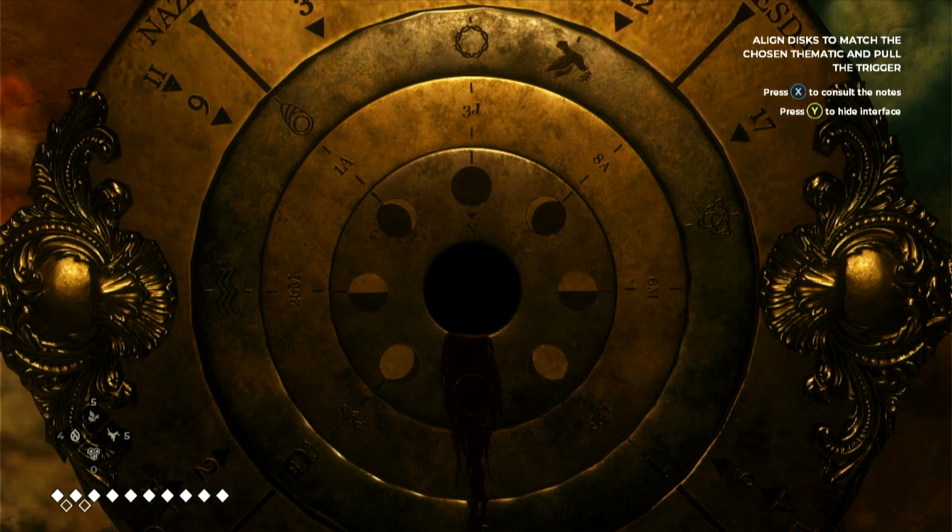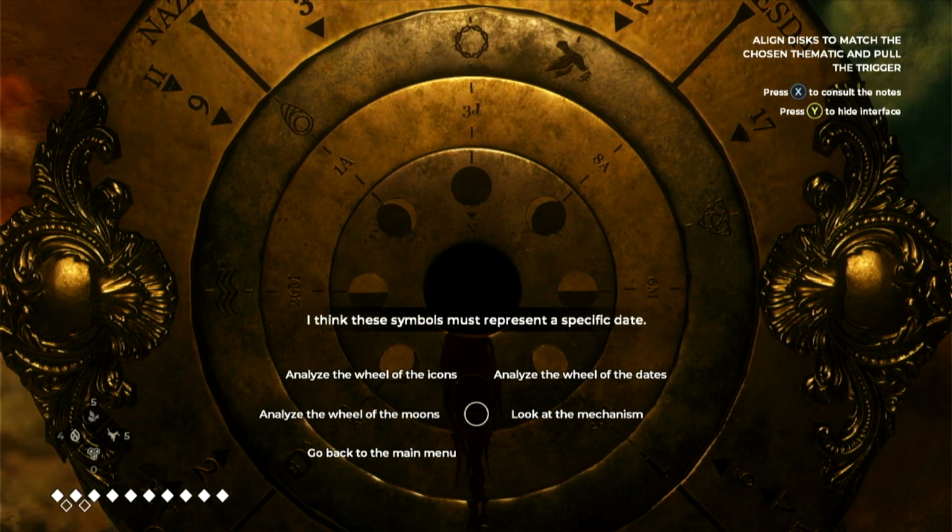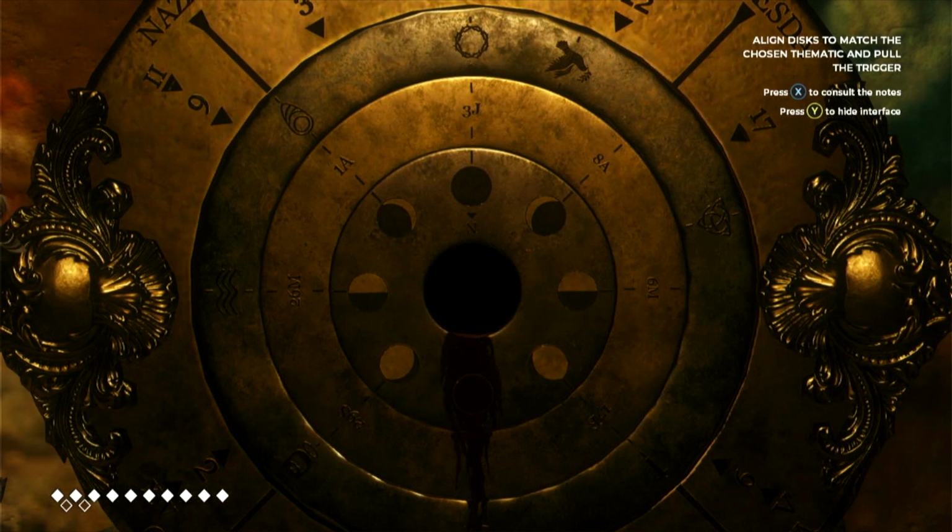This wheel contains several symbols made up of one or two figures and one letter. The highest figure does not exceed 31, and each letter corresponds to a month of the year, A for April and M for March. I think these symbols must represent a specific date. Look at this. There are notches between each of the wheels. So, I have to link the name of the town from the theme I've chosen to an icon, then to a date, and finally, the date to the moon.